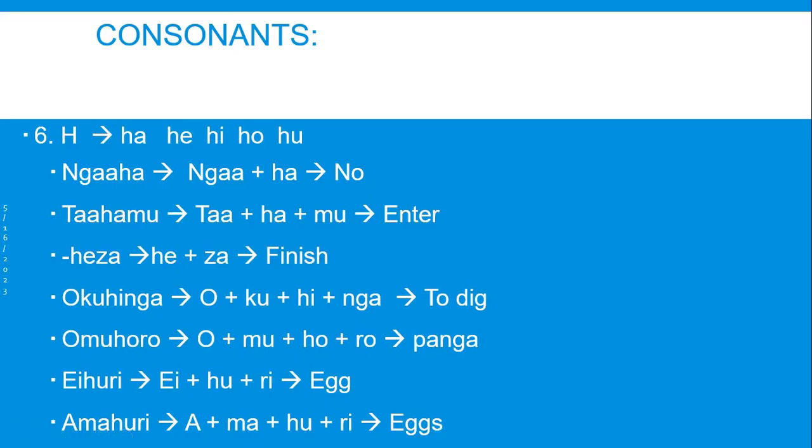We got our first letter of today, which is H: ha, he, hi, ho, hu. Our first word is ngaha, which means no. If somebody asks you, "No yenda warire?" (Have you eaten?), you say ngaha, meaning no. Our second word is tahamu, meaning enter.